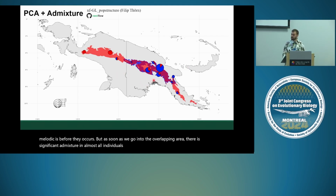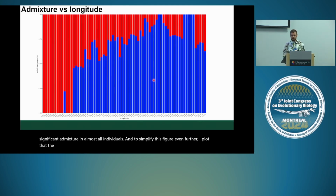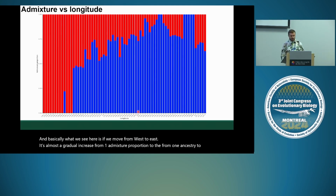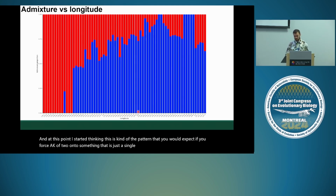To simplify this figure even further, I plotted the admixture proportions against the longitude. Basically, what we see here is that if we move from west to east, there is an almost gradual increase from one ancestry to the other. At this point, I started thinking, this is the pattern that you would expect if you force a K of 2 onto something that is just a single species, as isolation by distance would basically result in such a pattern. So I wanted to look at how differentiated these two species actually are.